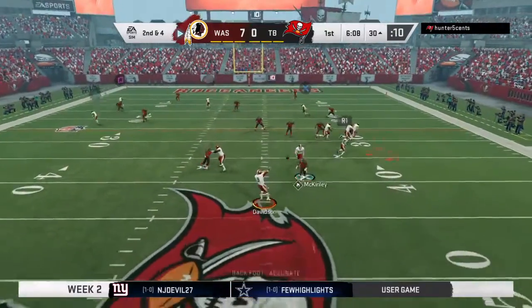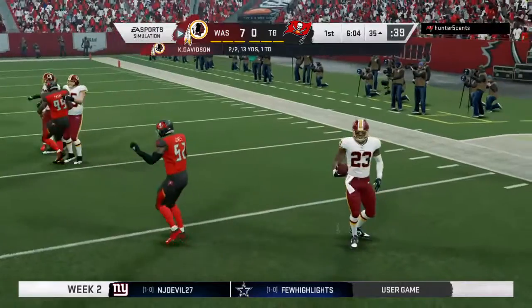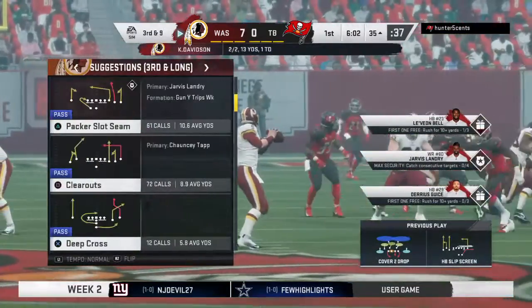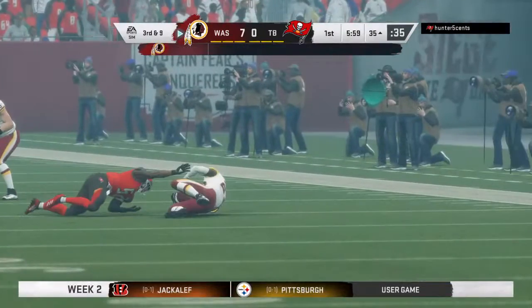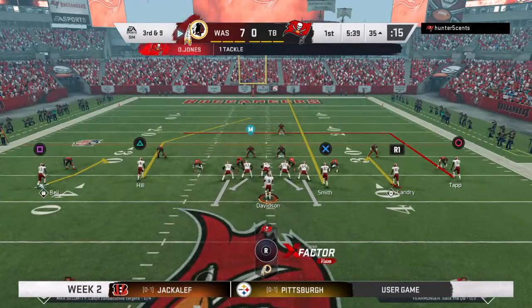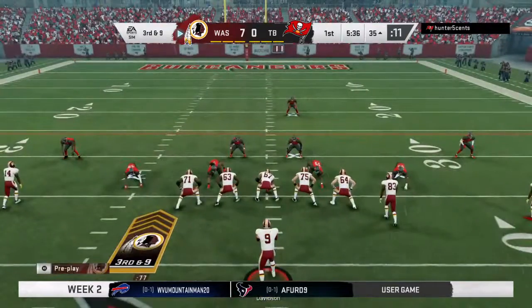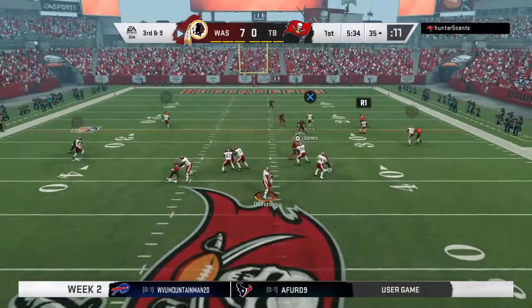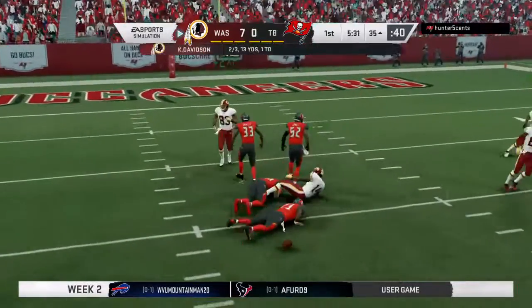To throw on second down. Davidson, a screen to Bell. And that play is blown up, losing yardage back at the 35. That's going to go down as a loss of 5, and it brings up 3rd down. Got to get to the 26 for a first. This is 3rd down. Operating from the gun, Davidson. And that will be incomplete.